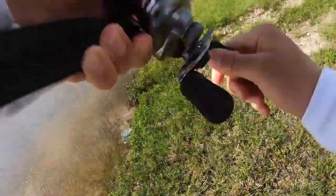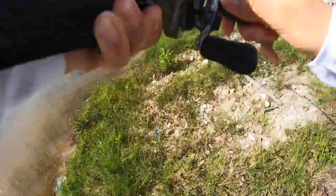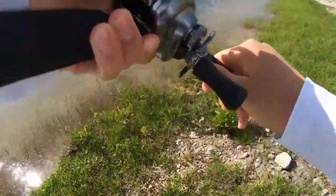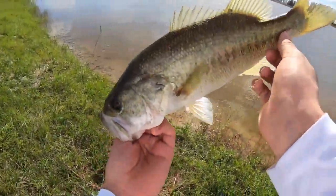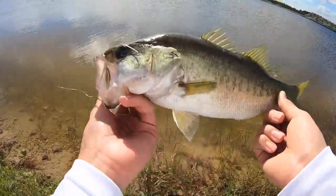Oh, there's a fish. That could be a good one. Oh my gosh, guys, that's a nice fish too. He's fighting so hard. There we go, guys. First fish of the day. Guys, that's a nice fish too. He whacked that. That's an awesome way to start off the day.